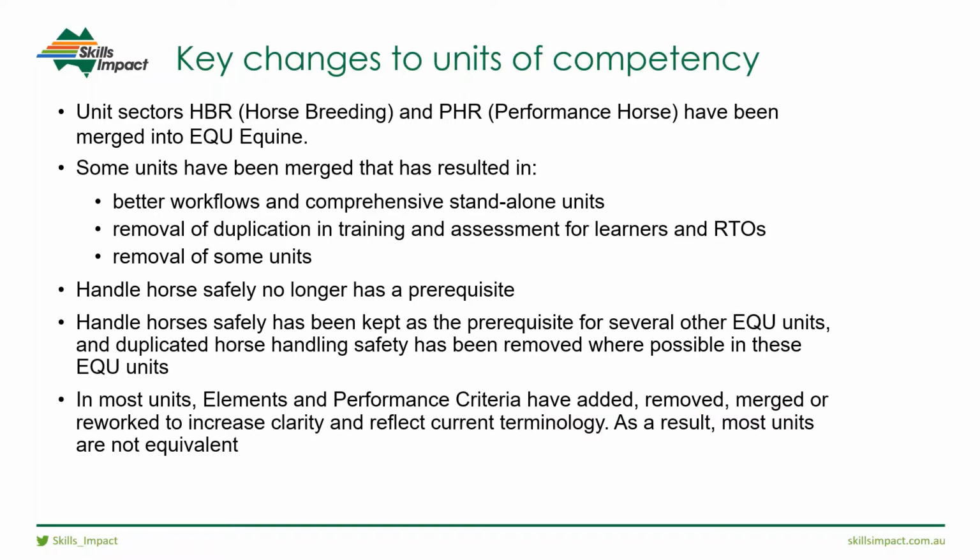So the key changes you've probably picked up, I've talked about HBR, horse breeding, PHR, and those two sectors we have merged into one big sector called equine. The result of that merge means we have bigger units, but with better workflow, more comprehensive and standalone. So you don't have to have 3 units and each of them touches on groom and rug or horse, or one of those units has something about feeding and one has something about housing and one has something about a health check. It's just one big unit now, you know, provide routine care for horses.